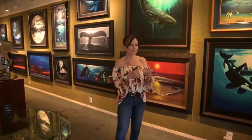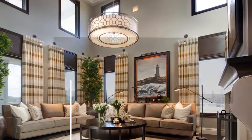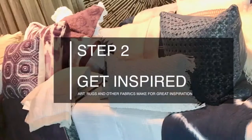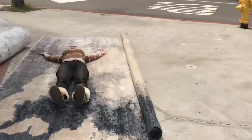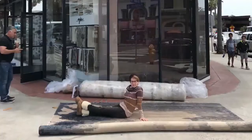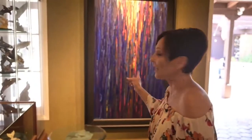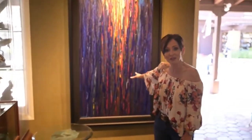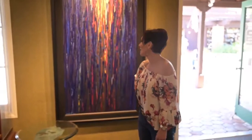Get inspired. Get inspired by something. Now for me, it's often a piece of artwork, or it is a decorative pillow, meaning some great fabric on a pillow. And a lot of times it's an area rug. I actually really like this piece. Now, you'd have to have the right room and you have to really like color, but if you do, that's a pretty striking piece, isn't it?